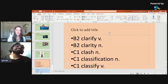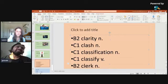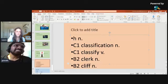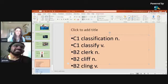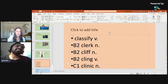Clarify. Clarify. Yep. So for anybody concerned about that one, clarify. Clarity. Clarity. Yeah. Clash. Yeah. Classification. Classification, yeah. Classify. Classify, same as we had clarify before. This is classify.